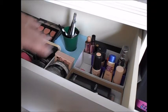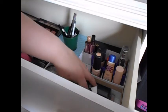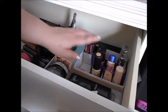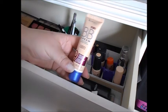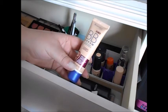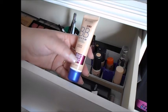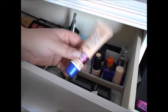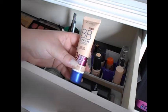Okay, so here in my drawer of all my face products, I have my foundations and concealers, primers down here, face powders, and then it goes on to blush, bronzer and highlighters. So for foundation this month, I'm going to go with the Rimmel BB Cream in Light. It has SPF 15 and 9-in-1 qualities. It says it's light, but it's actually quite a dark shade, so if you're really pale, this will not be good for you. I can just about pull this off, but only in the summer really.